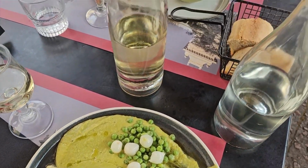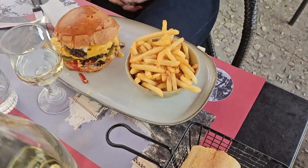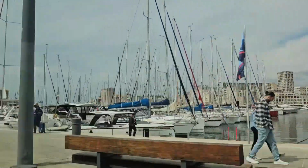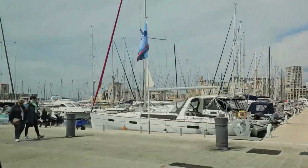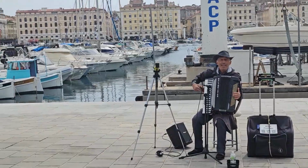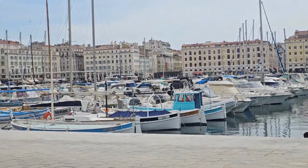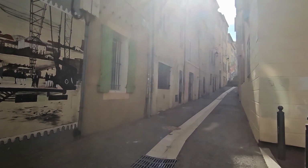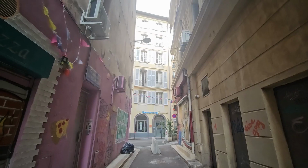Marseille is the oldest city in France with a long history. Of course, some areas are unsafe and require caution, and unfortunately cleanliness is not the city's strong point. It's loud, it's colorful, it's beautifully imperfect. But one thing is for sure, Marseille will stay with you long after you leave. And hey, don't just take my word for it. Come feel Marseille for yourself.